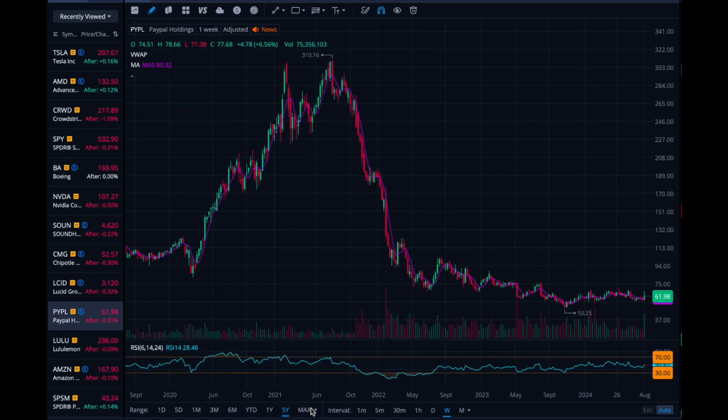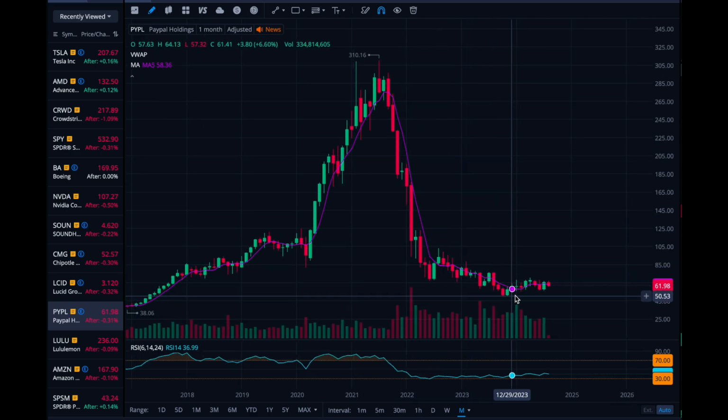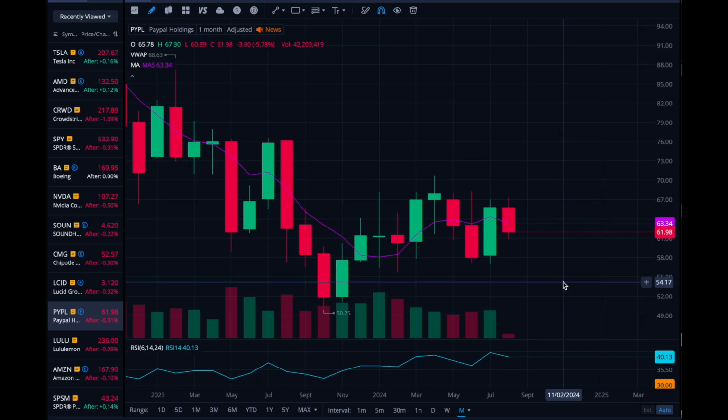PayPal is another stock that got pumped during COVID and it's just sold off completely, forming some kind of dead base around $50 to $60. But we're going to have to wait and see where they're going to go.